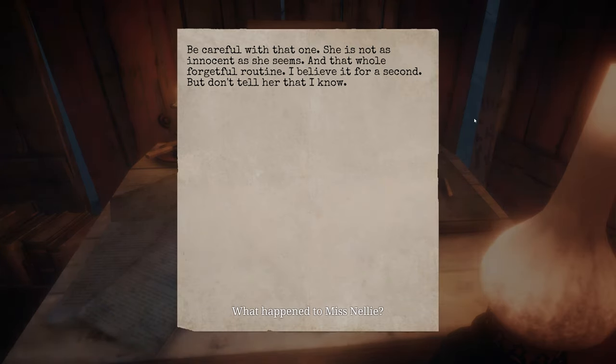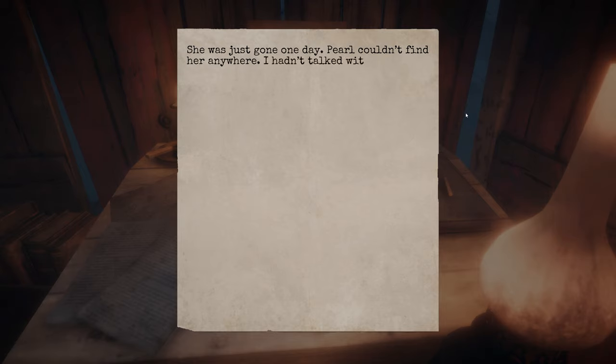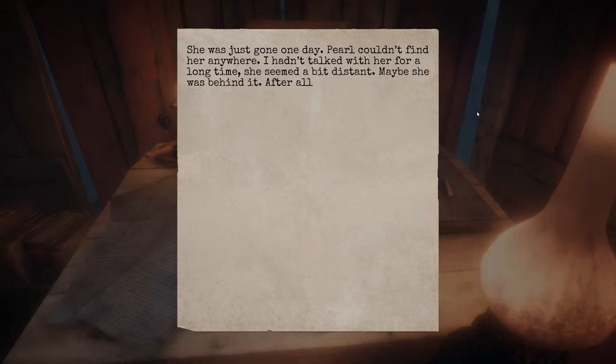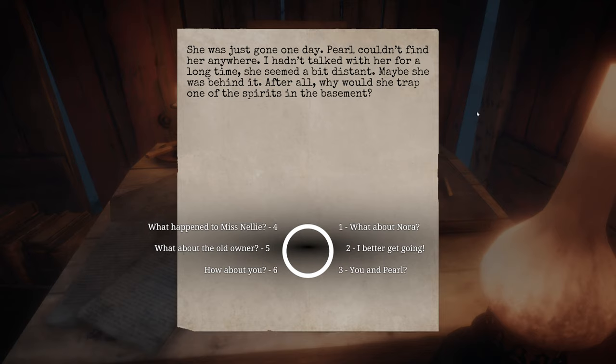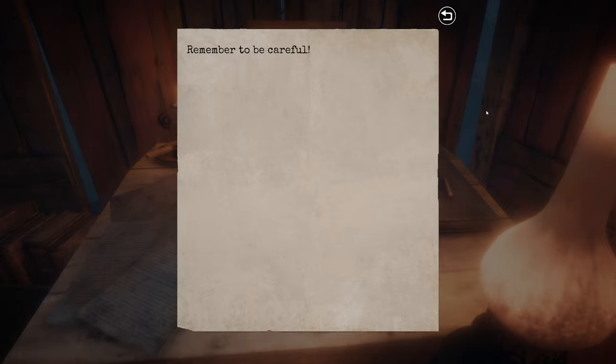What happened to Miss Nelly? She was just gone one day. Pearl couldn't find her anywhere. I hadn't talked with her for a long time. She seemed a bit distant. Maybe she was behind it. After all, why would she trap one of the spirits in the basement? I better get going. Remember to be careful.